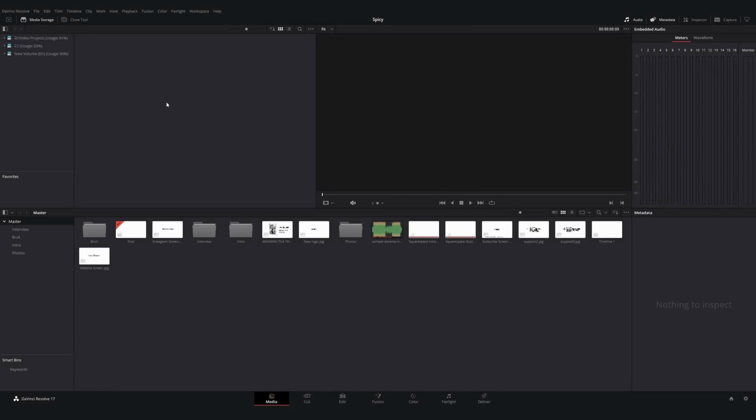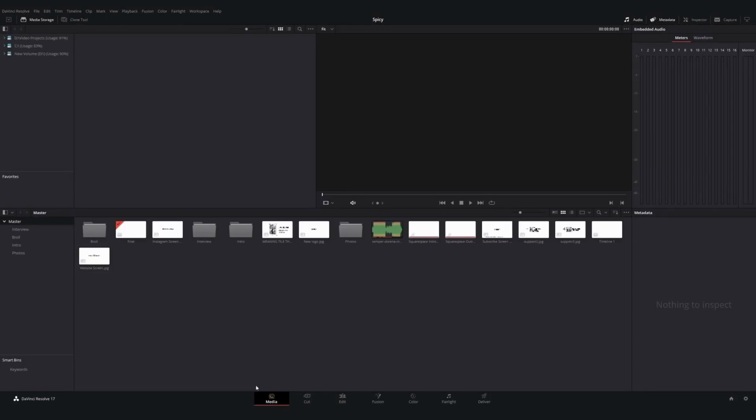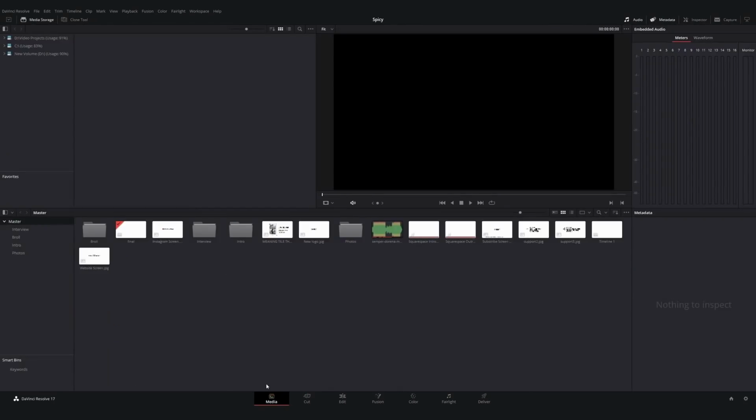And the important thing in DaVinci Resolve is this bar along here. This walks you through creating your video from left to right: Media, Cut, Edit, Fusion, Color, Fairlight, and Deliver. So you're just going to work left to right through these tabs. So at the moment, we have Media selected.